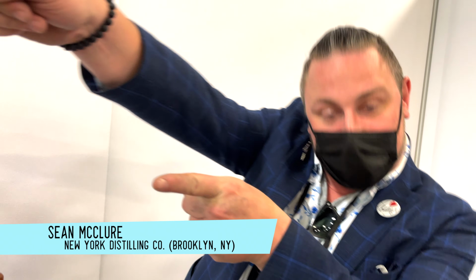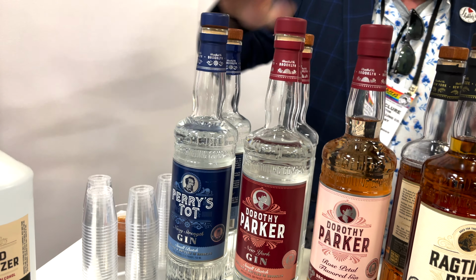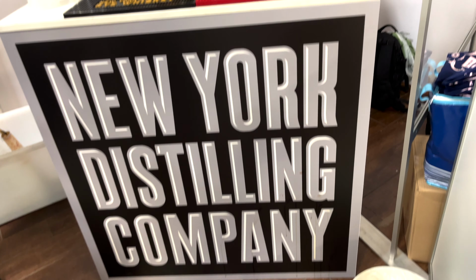New York Distilling Company, a few blocks in that direction. Been making gin and rye for about 10 years. Flagship Dorothy Parker, traditional London dry gin. Focusing on the flavors of the juniper berry, right? Like the fruit qualities of the juniper berry. It's a fruit a lot of people associate with, like, you know, Christmas trees and so on. We're focusing on the fruit qualities. It's lemon and orange, cardamom, coriander. We fortify those flavors of the fruit qualities of the juniper berry with hibiscus and elderberry.